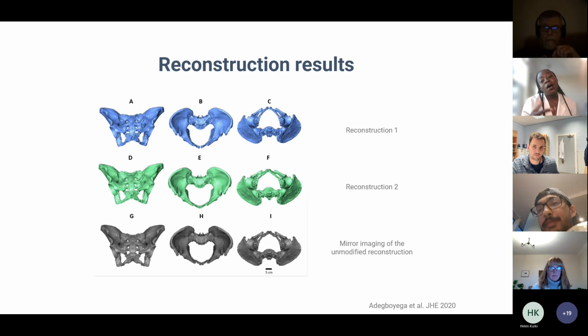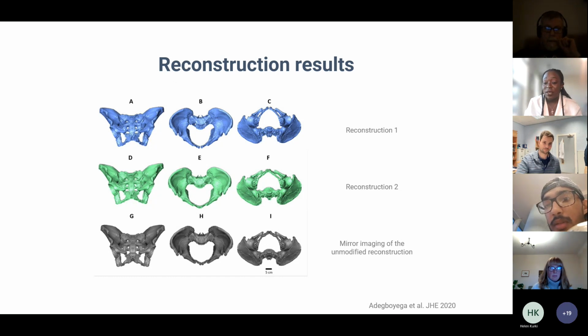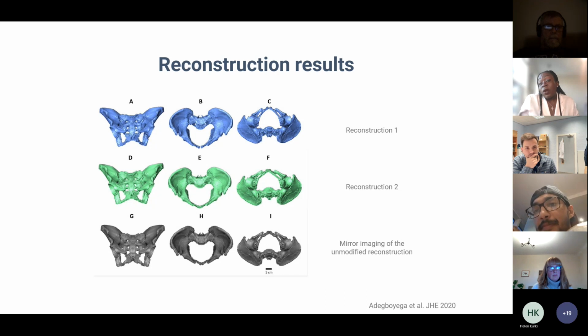Like I mentioned before, the difference between these two reconstructions and their outlet dimensions has implications for the rotational process in childbirth for those individuals, which means you could start to say something about whether childbirth was more difficult, or whether you needed assistance. The shape of the pelvis, the way the bones tilt, could also give you a lot of information about locomotion habits. What was their gait like? What were the mechanisms of their walking? How much energy were they expending when walking?